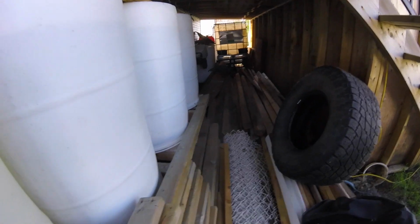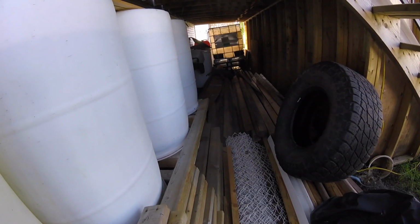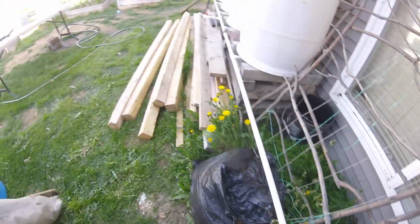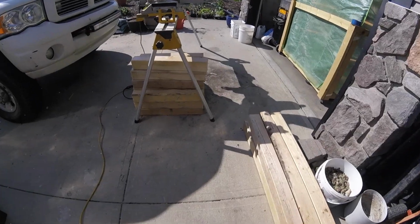I'm going to make some little garden boxes out of this so some of my plants can have a little better root start. So I've hauled 12 of those out of there, and now I've got to haul the rest of them up front. Sorry about the shadow. Alright, got about half of them done.